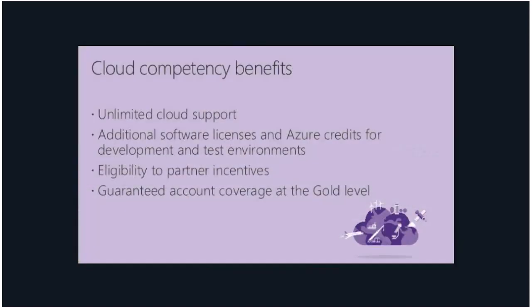The benefits for attaining a cloud competency. For those 4 steps, and we realize that it's not easy. It's pretty resource intensive to complete the 4 steps and get a cloud competency. And it is by design, because we do want to make sure that the partners that we endorse with a competency have the technical capability to serve our customers in a particular solution area.